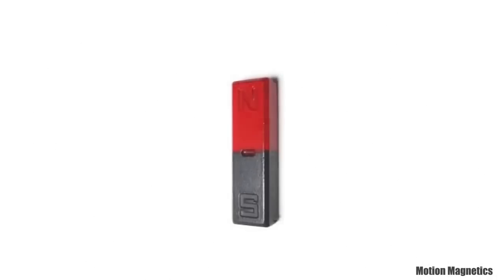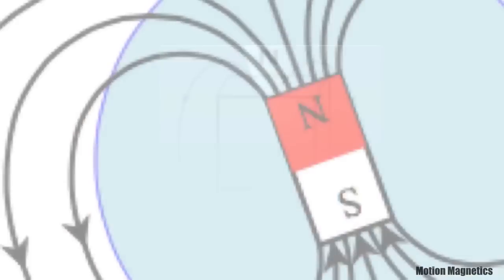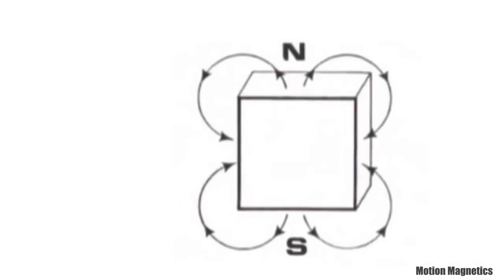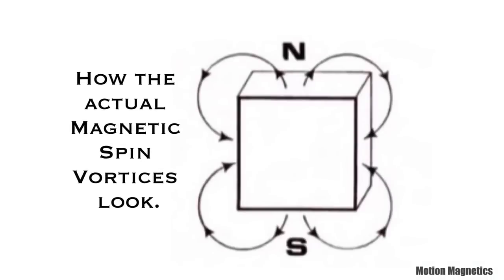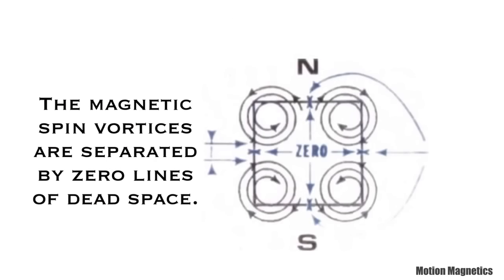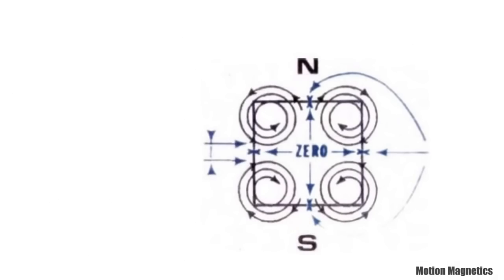This is a standard magnet. Most of the textbook diagrams of a magnetic field that emanates from it look something like this. However, Howard Johnson discovered a sophisticated way to map magnetic fields and discovered that the actual field looks more like this. The fields of the magnet are actually electron spins.